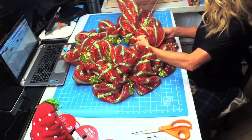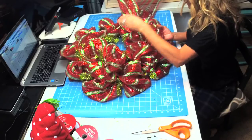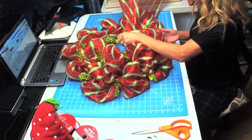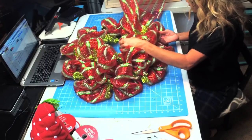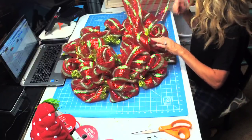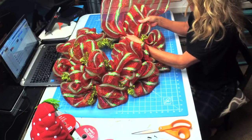This mesh is so, so pretty. Also, you guys, this mesh holder, this is the ultimate mesh roller. I always say holder because it's holding my mesh, but I guess it rolls it to you. It's from Susie's Reef Shop on Etsy.